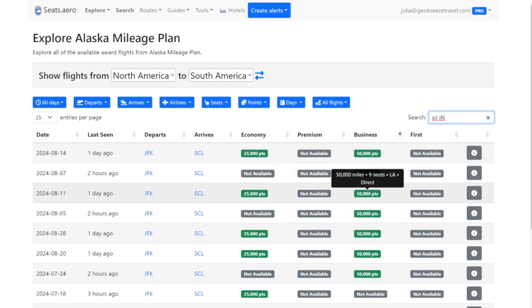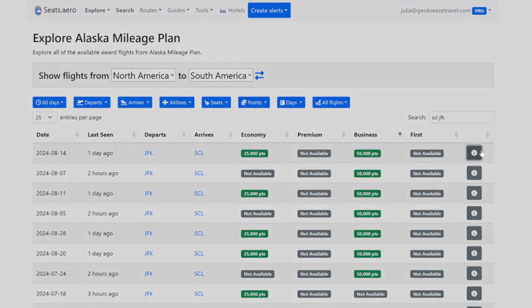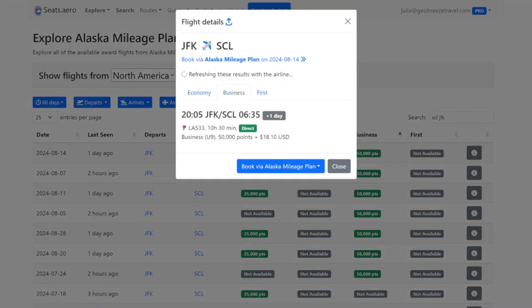It's operated by LATAM, not the most luxurious of flight experiences, but it's got a lay flat seat. So that's really what most people care about. Since this is a pretty long flight, it's about 10 and a half hours. So 50,000 points for 10 and a half hours is not bad at all.